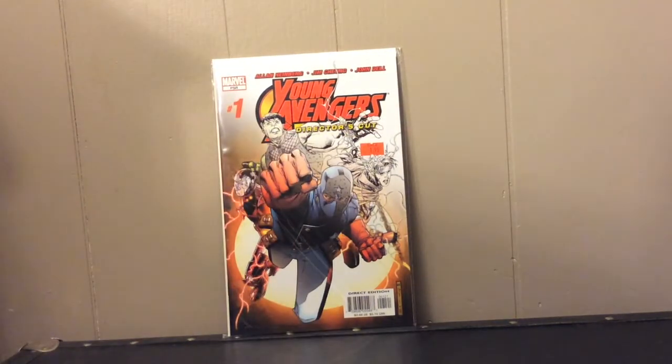So I like these director's cuts. They show you a little bit about the process of writing, how it goes from a writer's mind in text to the page, and minor things that change and everything. I think there's three or four different styles of this cover. So this one's a little more rare. So I just grabbed it for $2. I thought it was a pretty good deal.